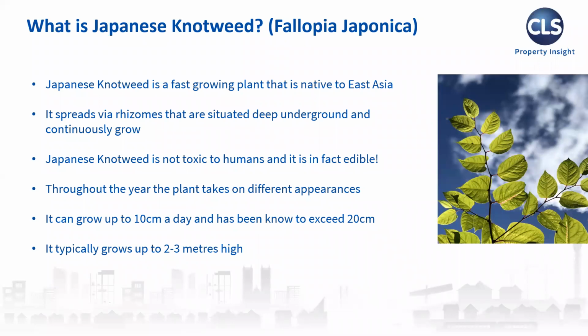Now, one of the things that can make it difficult to identify is that throughout the year, it takes on very different appearances. And then when you get to the autumn and winter, those growths die, forming just sort of brown sort of shell-like stems. But then the next growth starts again as the next spring season comes along. So let's have a look at what the visual appearance of Japanese knotweed looks like.